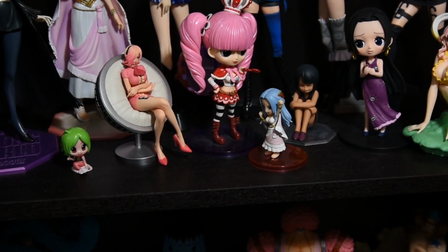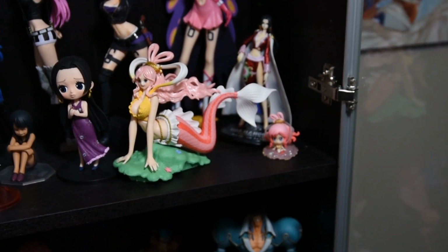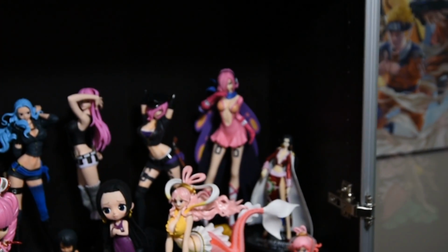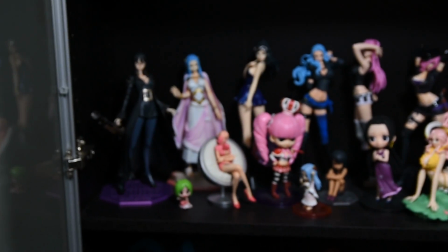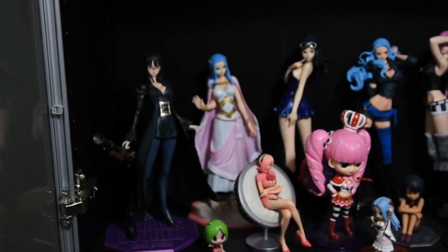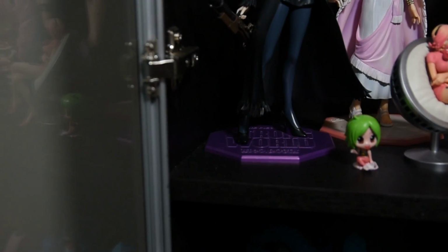And also I have two POPs, that's the Portrait of Pirates figures. These are a little more expensive, but again, one of these was donated by a friend. This one I was able to get in Japan for maybe even just $40. I usually wait and buy a lot of them later. We also have some Q Posket figures and a POP Nico Robin. And then we have another Frankie shelf.